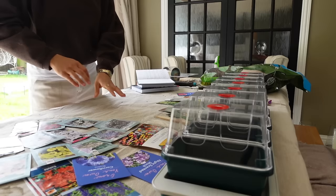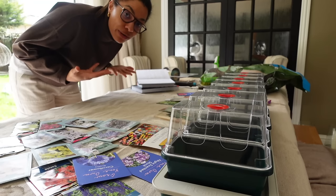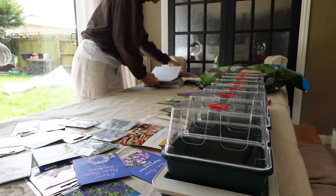Oh my god, if you've also clocked my old greenhouse entangled in the garden, you didn't see that. It needs to go, but I just haven't had a second to dismantle it because I tried to put it up again and it just crashed. So yeah, anyway, let's get this going.